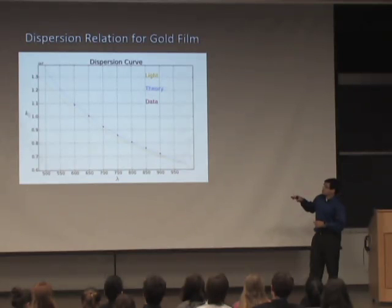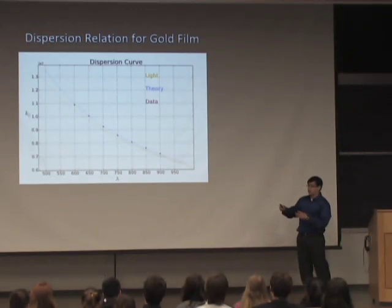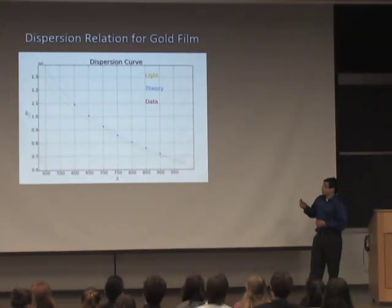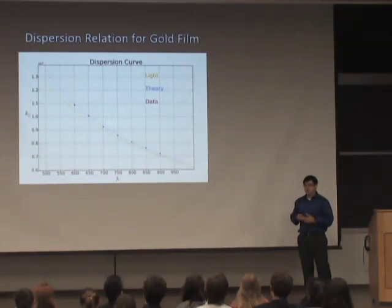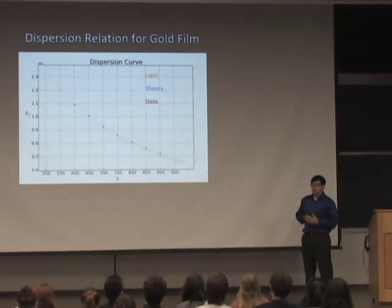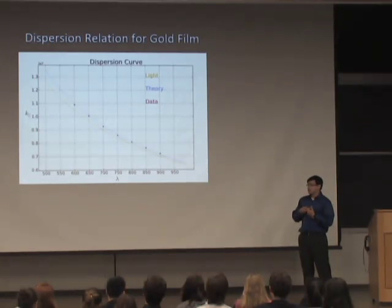The light line here is just the momentum that light has when traveling through air. So at different wavelengths, it's got different momentum. And the red dots are our data, and the theory is our simulated values for each wavelength. You can see here that the data matches our theory very well, and this allows us to say that we've characterized our gold film.